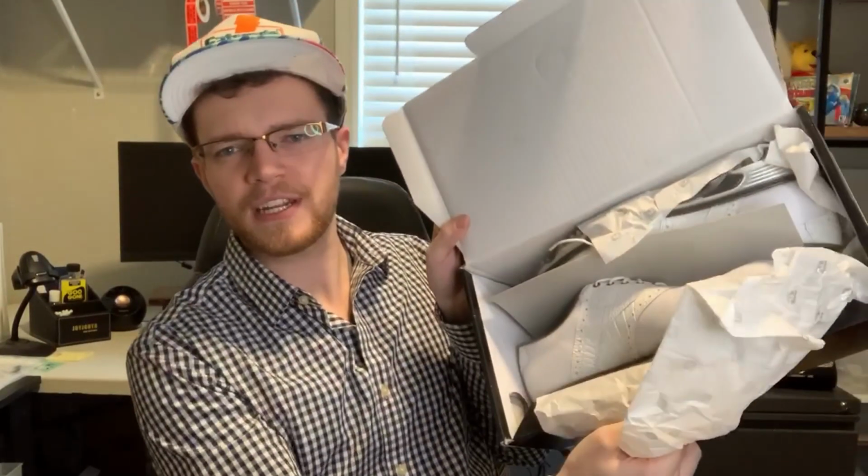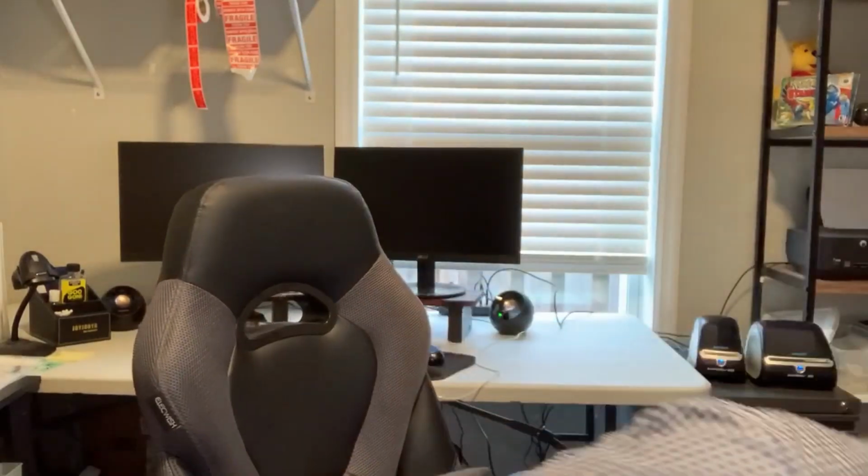This is actually a pair of pretty new FootJoy shoes. I got these from my uncle. I'm doing a consignment deal with him. This is something that you also can do with your family and friends, especially if you don't really know what stuff is worth. They've got stuff they're looking to get rid of that they know is valuable and don't want to take the time to sell it.